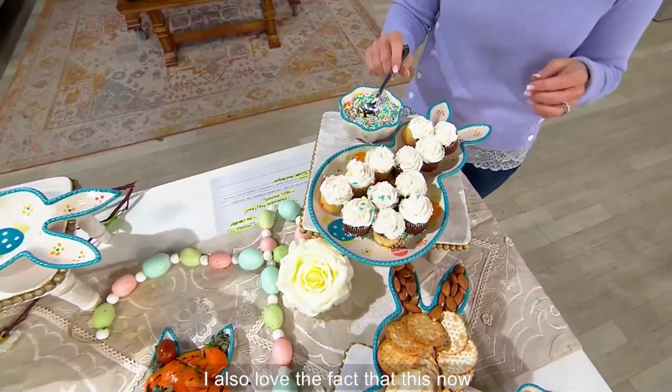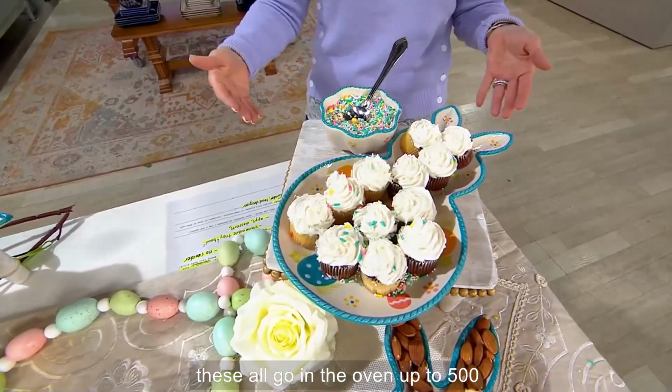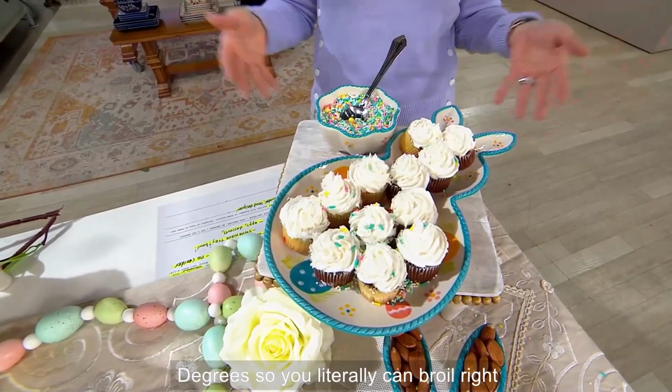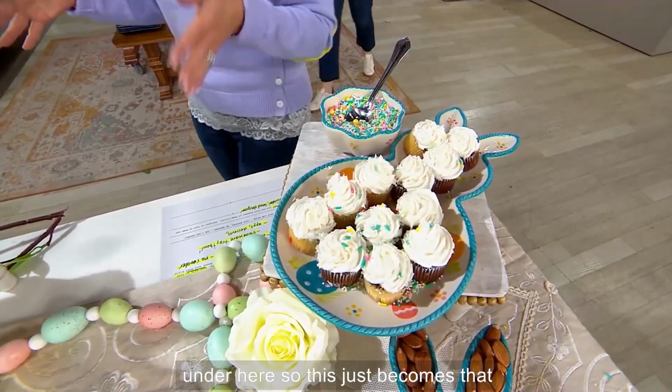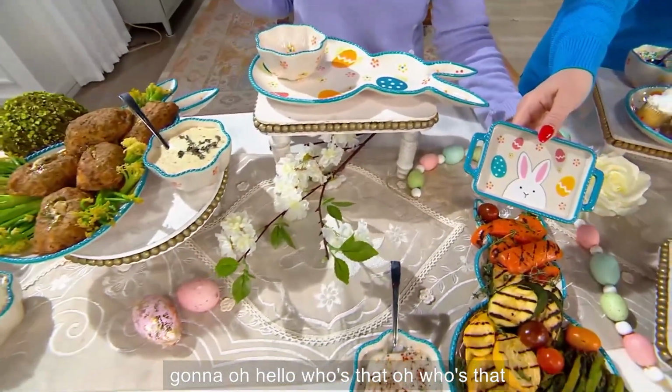But I also love the fact that this now becomes your serving platter. If you wanted to put roasted vegetables on it, these all go in the oven up to 500 degrees. So you literally can broil right under here. So this just becomes that super cute serving tray that you're gonna, oh, hello, who's that?